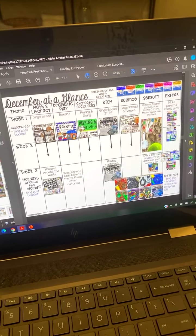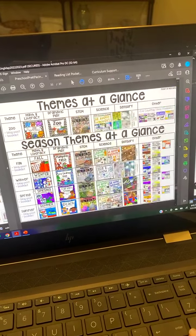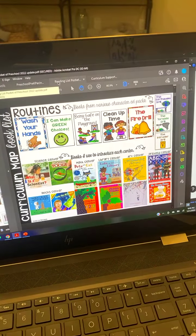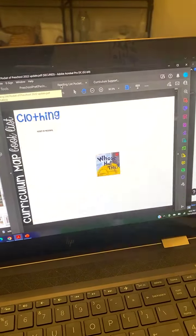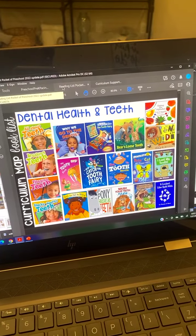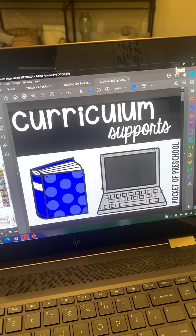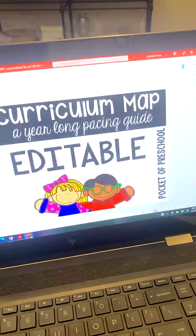Here is the curriculum map, and everything is clickable. The supports are in the front of this one, so that way you only have to have 1 file to download. And everything's in there. I'm just going really fast. I don't think it can keep up. And then here are all of the book lists. Oh, I'm going too fast. It gets mad at me. But you can see how many are there. And then those are the support pages.